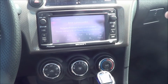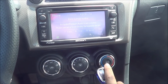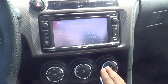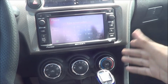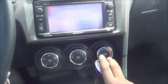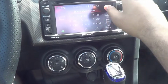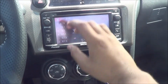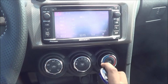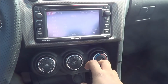And then you have a map, but you have to go to the Scion dealership to get that installed, and it costs an extra $600. I don't know why they would have a map and just make it on the screen. Doesn't make sense to me. But you do have HD radio, of course, and then you have your CD player right here. And it's very simple to use. I actually have a 2012 Camry, and it uses pretty much the same system as this one, and it works very well.